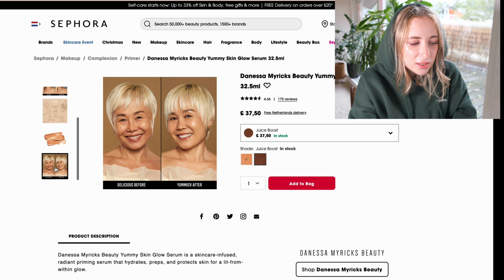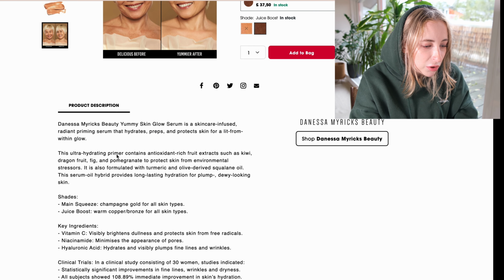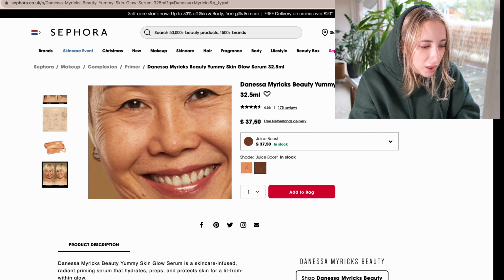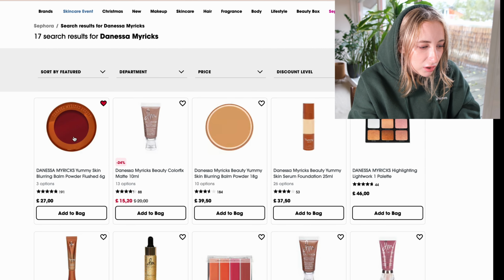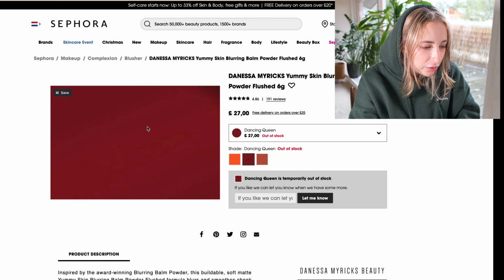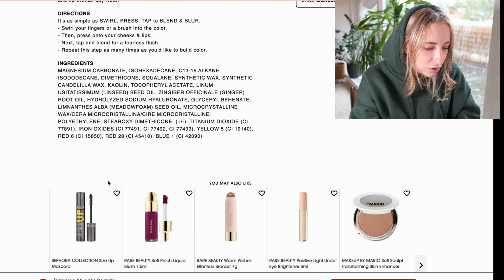It's kind of like this, what is it, infused radiant priming serum that hydrates, preps, and protects skin from lidding. Oh, yeah, that sounds like right up my alley. I would try this one for sure. And I also heard really good things about her blushes, so that's another thing I would try. This is a beautiful shade. This one is so nice for autumn, I feel like. And this one is this neutral perfect shade.